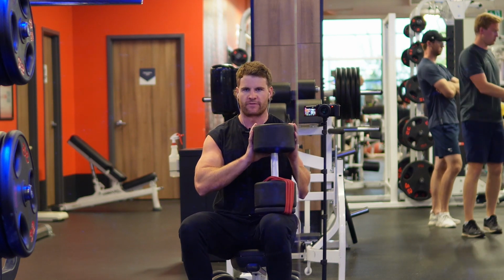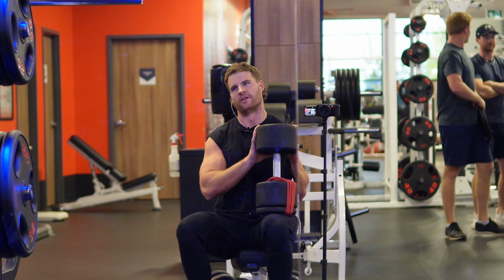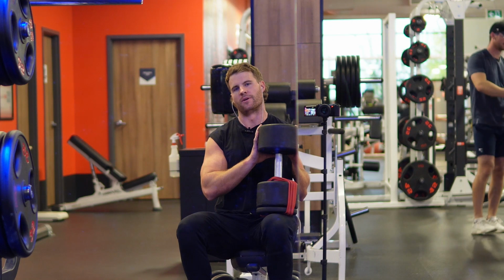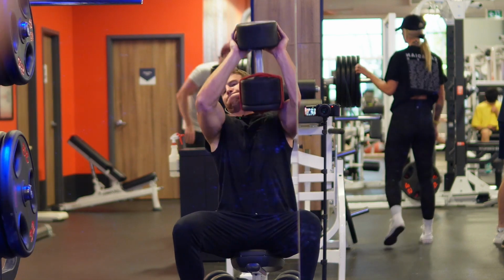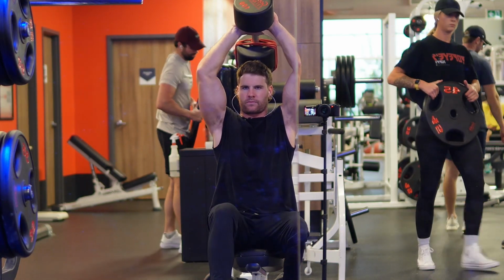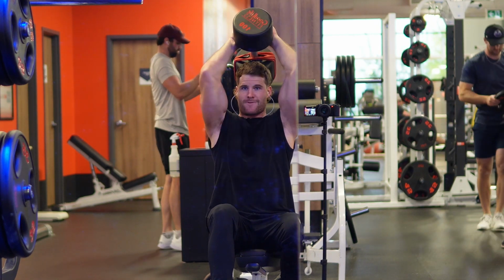Yeah, trying to really focus on my cues of keeping the shoulders down, your elbows tucked into the mirror. Hopefully that'll help. Come on.